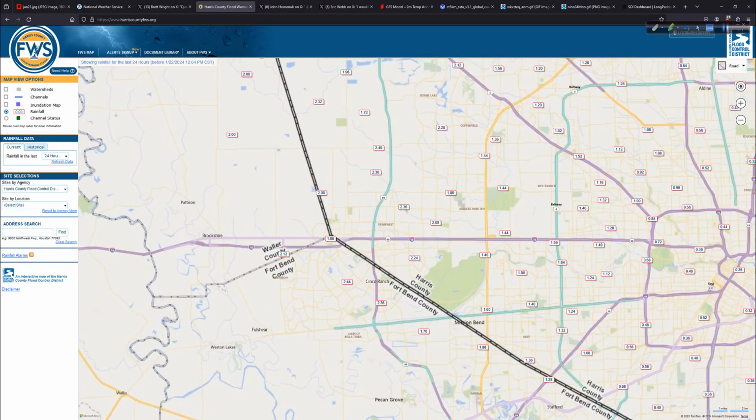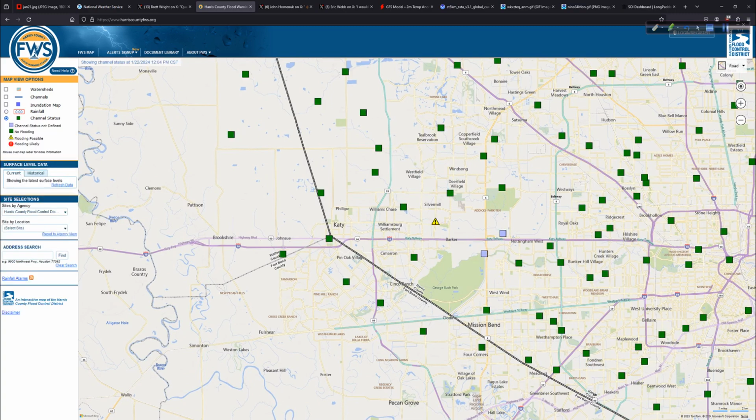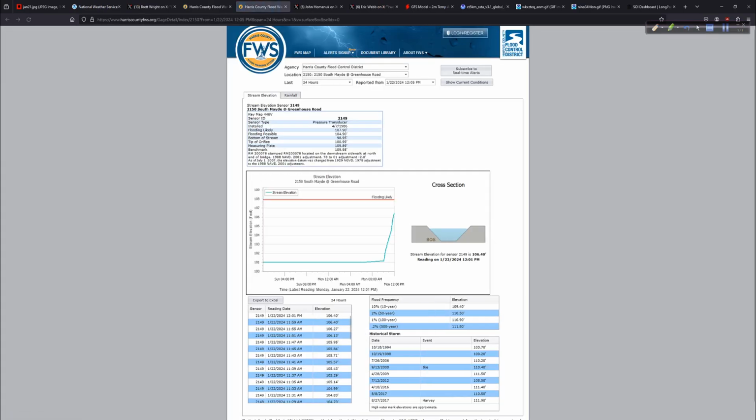A lot of hydrologic problems can be had. And you can see some of these totals now getting on up there, a little over 2 inches. Not enough to cause major flooding. And if we go over here to the channel status, most of them are still doing pretty well. And I know some of these areas really well myself. Now this one, this is over at South Mayde Creek, and I don't know why we have the exclamation point. Let's take a look at it. Oh, I see. It is coming up quite a bit.